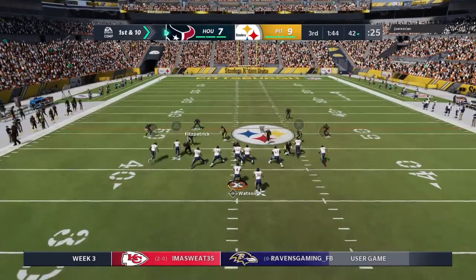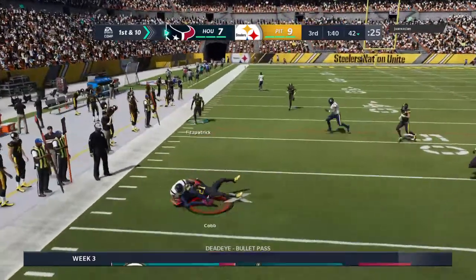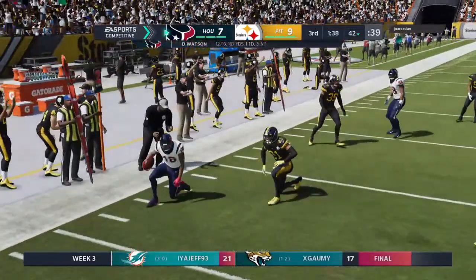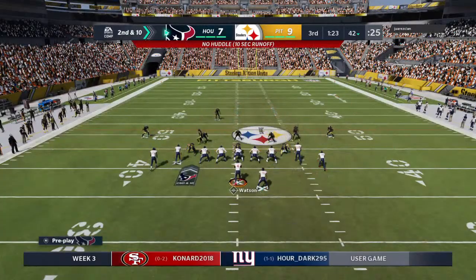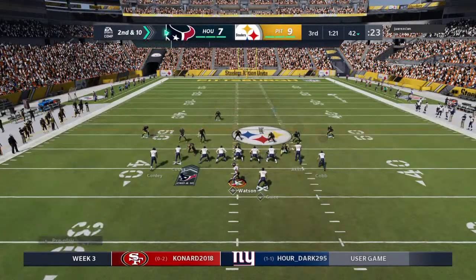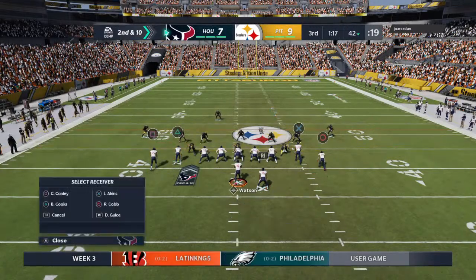On first down, it's Watson. Looking left side, and he's got a man. It's Cobb. Pass, and he maybe makes it back to the line of scrimmage. That's a gain of nothing on the play, which brings up 2nd and 10 at the 42-yard line.